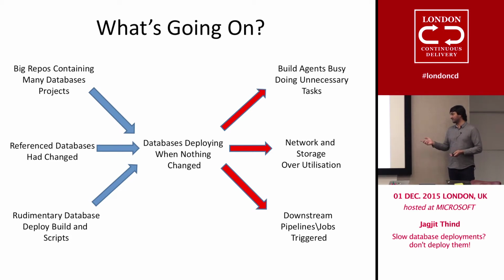So it wasn't a really good place to be. And then we had downstream pipelines and jobs which were triggered when any one of those databases which had changed was deployed. Because what we had built was a reporting platform off all the front-end databases, and whenever any of those front-end databases changed or looked like it changed, it would trigger the downstream pipelines and jobs.